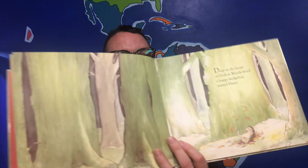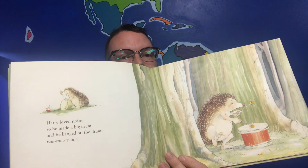Deep in the heart of Dixon Woods lived a happy hedgehog named Harry. Harry loved noise, so he made a big drum, and he banged on the drum, tum-tum-ta-tum. A hedgehog called Helen was out in the woods. She heard tum-tum-ta-tum, and she liked it. So she made a drum and went off to join the drumming. And so did a hedgehog named Norbert and another called Billy. They both made drums and followed the tum-tum-ta-tums until all the hedgehogs with drums were gathered together at Harry's.